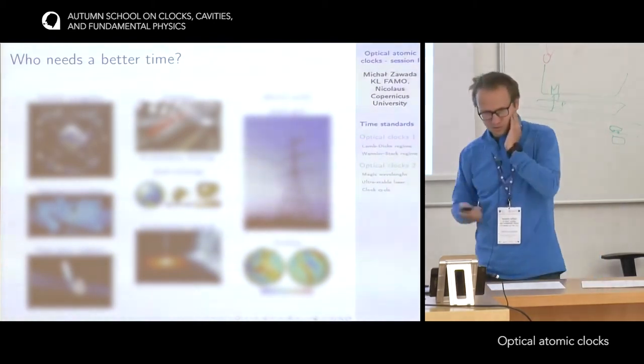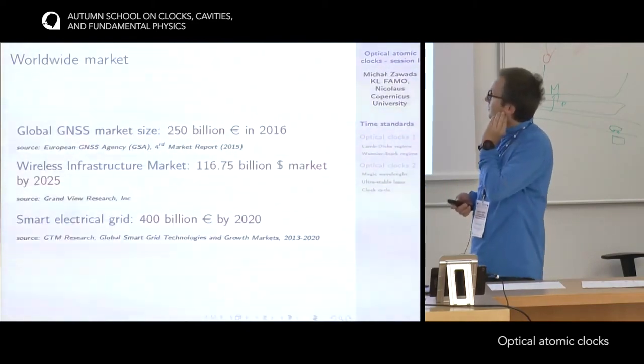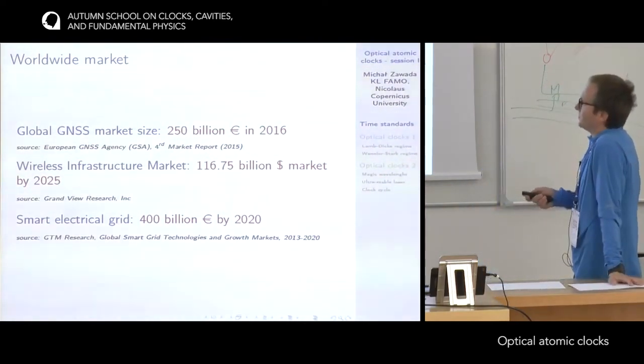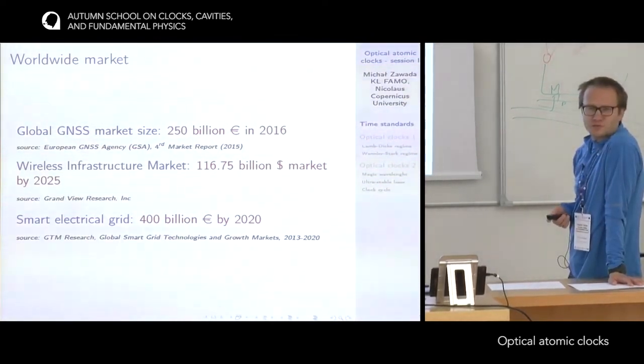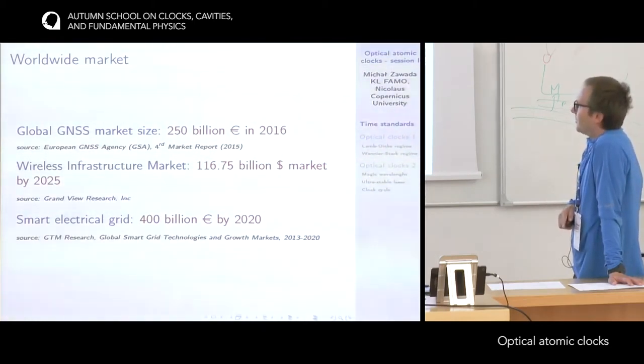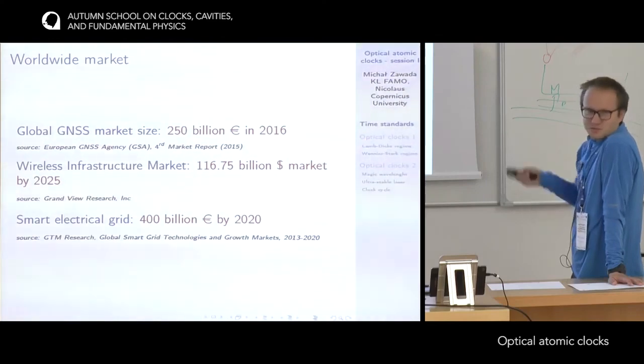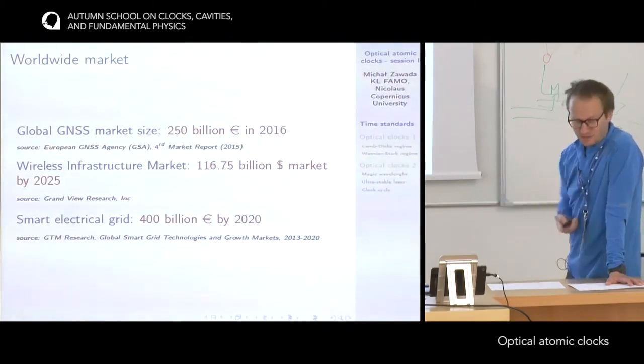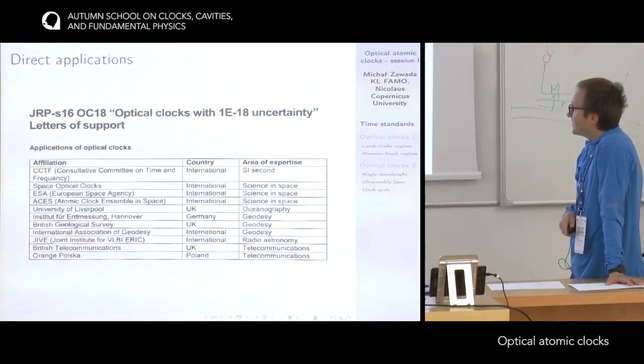Just a nice picture, but to support that, first we can have some documents showing the market size, in this year or in the future. I'm not 100% sure if the billions are imperial or European, it depends on the source, but it's just an advertisement. But now I have to prove that they really need that time, and that's the proof.